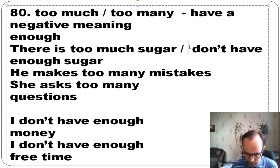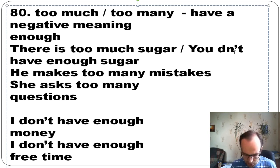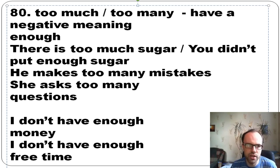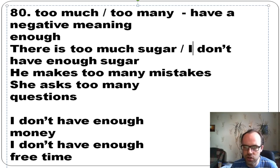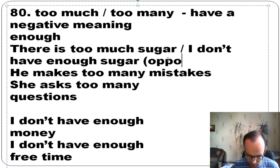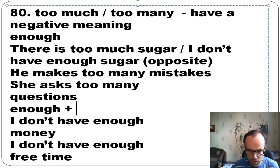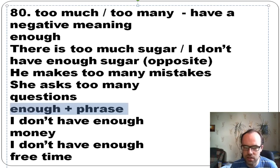Or maybe you didn't put enough sugar, yeah? Or I don't have enough sugar, opposite, okay? Opposite things, all right? So, and you see these examples. I don't have enough money, I don't have enough free time, okay? So we often say enough plus some phrase. So enough money, enough time, enough free time. So usually we have a noun, okay?